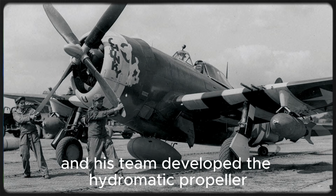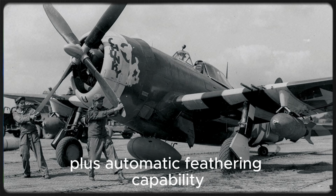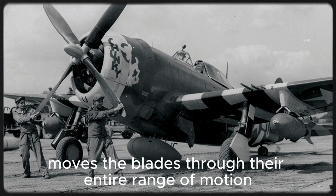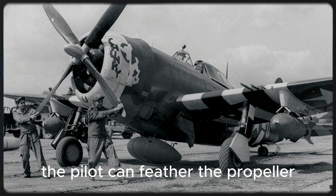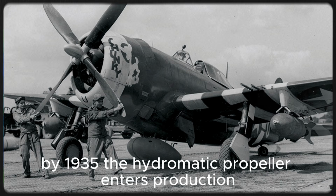Caldwell and his team developed the hydromatic propeller. Full constant speed operation plus automatic feathering capability. Oil pressure moves the blades through their entire range of motion. A governor maintains constant RPM, and when an engine fails, the pilot can feather the propeller with a single switch. By 1935, the hydromatic propeller enters production.